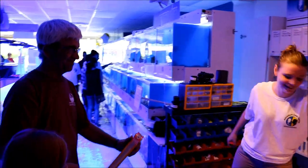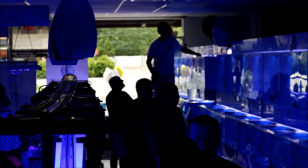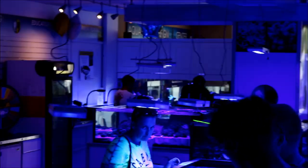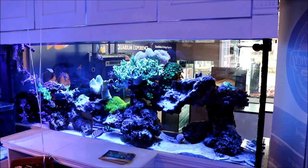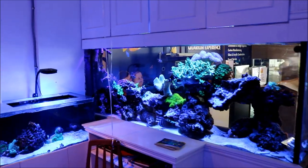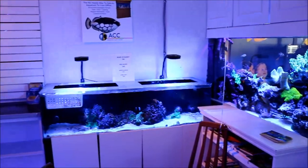So, also I wanted to point out how clean this store is. Just looking around from the back of the store and just taking it all in, you could see how much care and how much thought was put into setting up the store. The store itself has a lot of room to move around, plenty of room for the amount of people that were in there, and just the cleanliness and the way his staff keeps this store speaks volumes about how they truly care about the hobby.